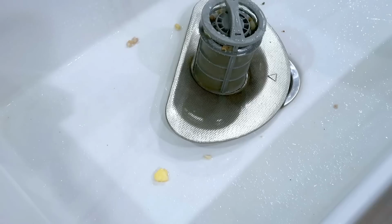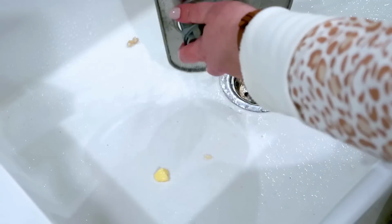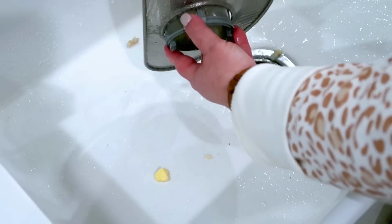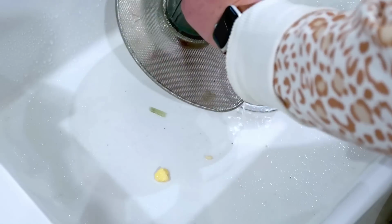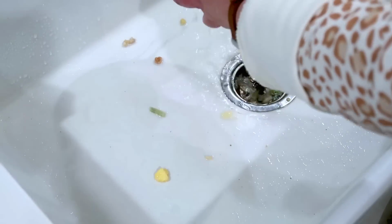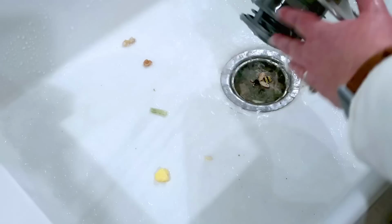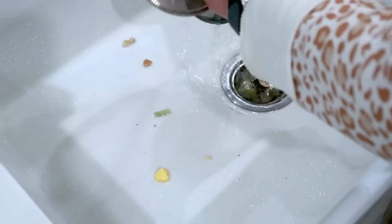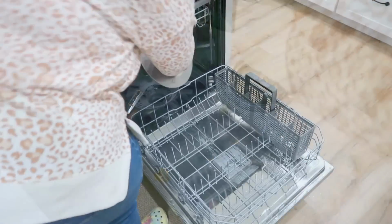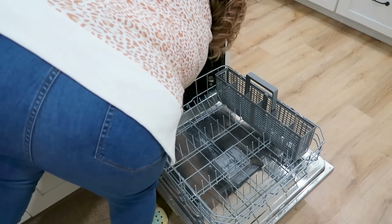It gets really bad. My teenage son does the dishes every night, and sometimes he gets a little lazy. He doesn't always clean everything off as good as he should. So there's lots of pasta down there, lettuce from salads, that kind of thing. I try to take this out at least once a month and give it a good clean out unless I see that there's more stuff down there. This had peas and carrots and corn and pasta and all kinds of stuff. But I just wipe it down and rinse it out. It takes just a minute, no big deal.